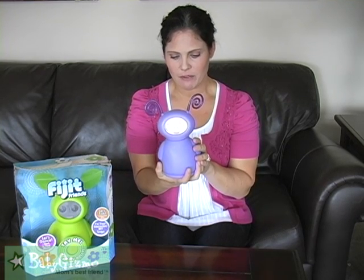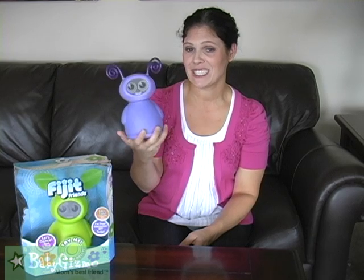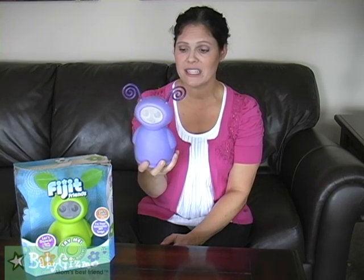What I do have to say about Fidget is that I don't think he keeps your child's attention very long. We've had him for quite a while, and I would say after a good 3 days, he ends up on the shelf and not played with anymore. He's just one of those toys that they get tired of because you can only dance to a song so many times. They'll bring him out every once in a while if a friend comes over to dance, but other than that, it's not like they sit around and chat for months on end.